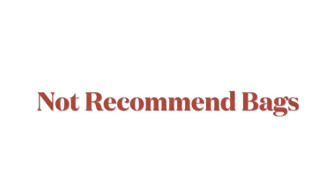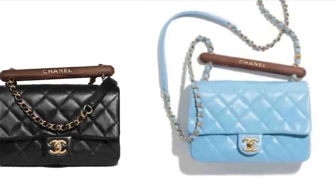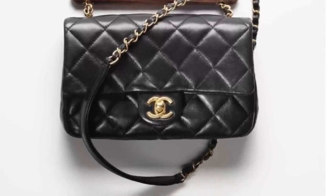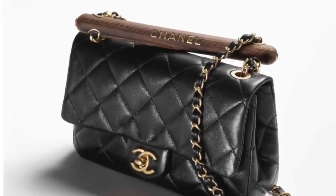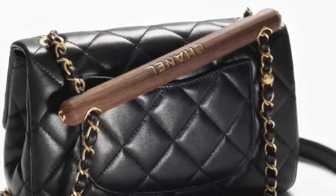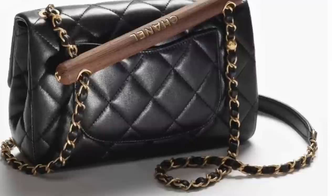Next one, let's talk about the bags that I don't recommend. The first one is this flap bag. Now, if they didn't put on a piece of the wood, I would think this would be a very classic bag, but now they're adding this piece of wood. I don't know. What do you think? Do you like the style? Do you feel this is too much? I feel this is very tacky. It doesn't look classic anymore to me.